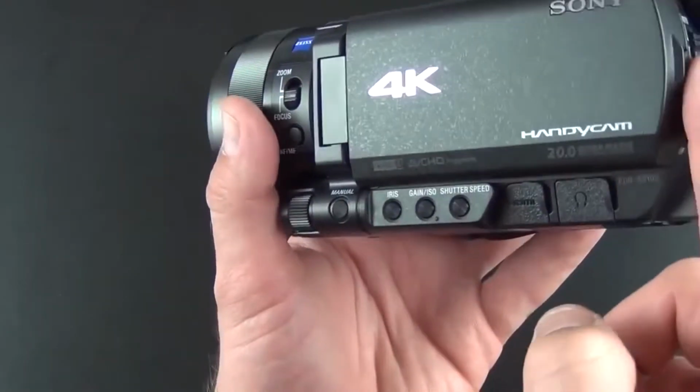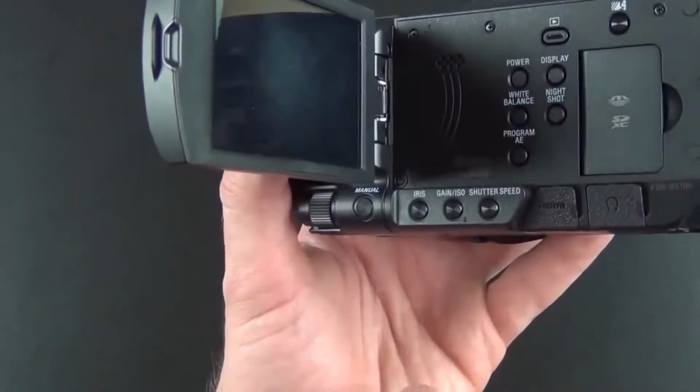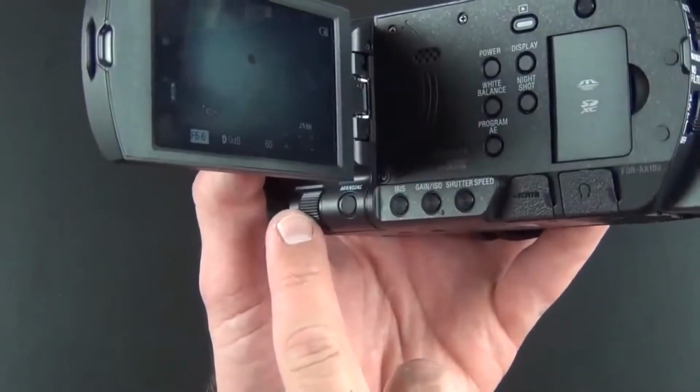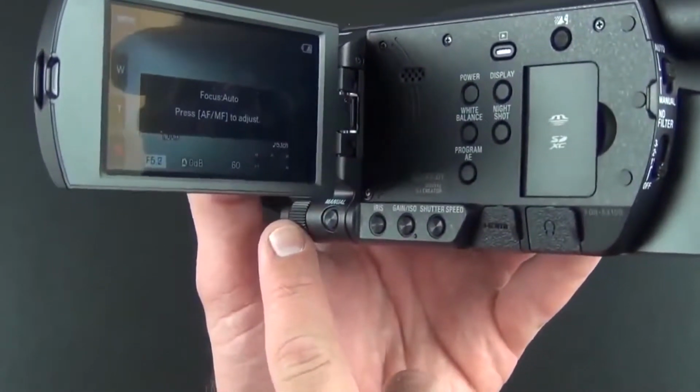Now, as I mentioned, you have these manual controls down here. So if you want to manually control these, all you have to do is press on any one of them and use this little dialer at the front to change it. So for example, I'm changing my aperture.